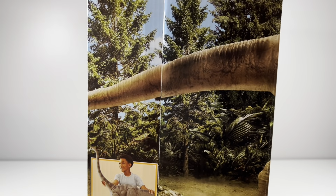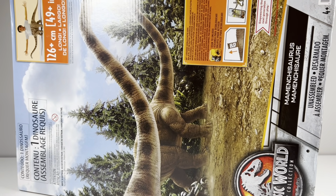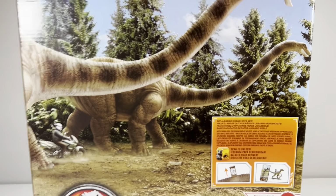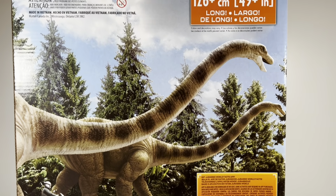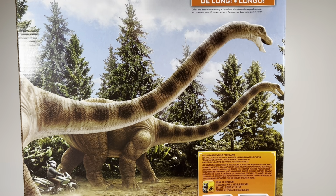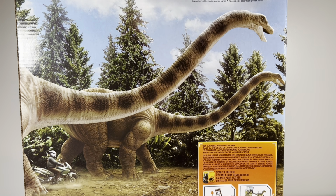We got the tail of the Mamenchisaurus going around the side of the package, and then on the other side of the box, trying to juggle my camera one-handed, let's flip it up. We have the same box art just going in a different direction here. So yeah, the box art on these large sauropod figures is always fantastic. So let's crack this thing open and throw this large beast up on the review table.